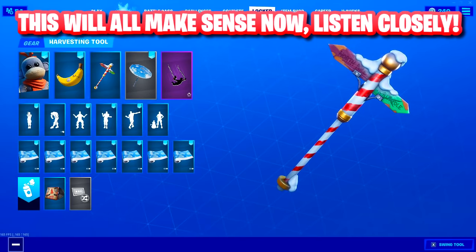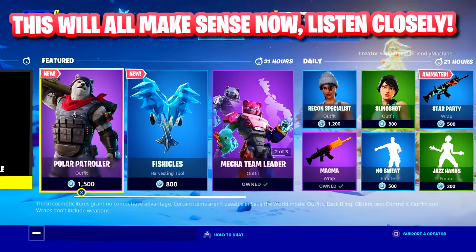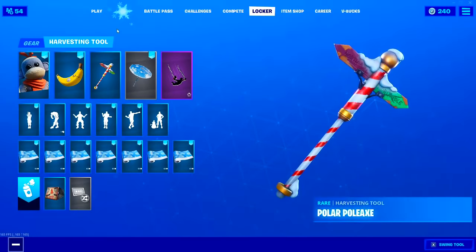The reason it's most likely to come for free is because, well, the Polar Patroller came to the item shop with the Fishicles Harvesting Tool, and obviously this would have made sense to come as a part of a set with the Polar Patroller than any other skin currently in the files. So what do you guys think? Are you excited to claim your free reward?